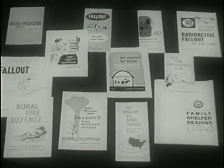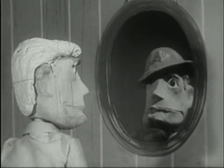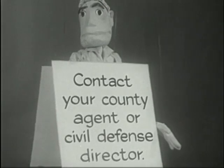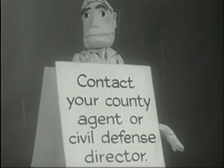There's a civil defense booklet filled with facts and tips to help you make preparations for any disaster, natural or nuclear. Plan now, and no matter what happens, you will be ready. Get your free copy of Your Family Survival Plan from your county agent or civil defense director.